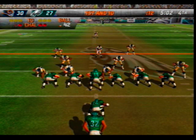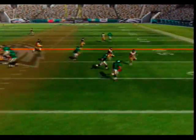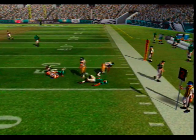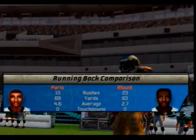Keep the throttles down. Hold them up. Yeah. Toss play to the right. Alexander comes up to make the play. Pass back to the outside quickly and picked up five.